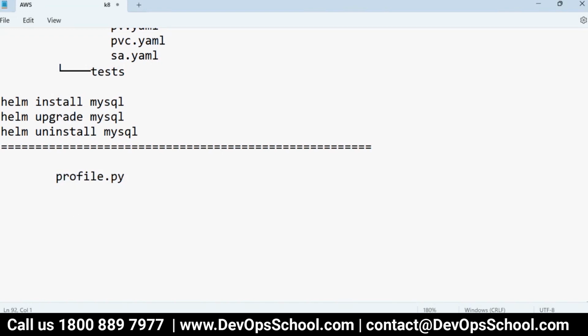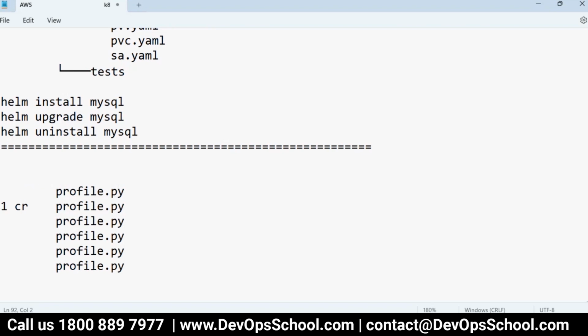Now, guys, tell me one thing. How many accounts do we have on Facebook? Let's say 1 crore. It will be more than that, but 1 crore. Think about it. Simple concept. Is the programmer going to create 1 crore profile.py files, one for each user? No. What they do is create one template. In Python, we call it Jinja2.